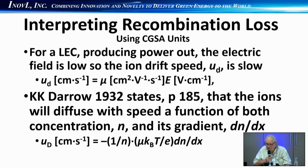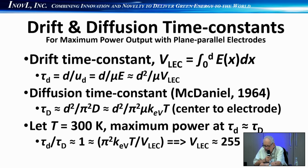All right. So what can we do? One of the ways we can do this is we can observe experimentally that the LEC performs best, maximum power output, when diffusion matches drift. We've got two competing terms. One was helping us, one's hurting us, sort of like in designing a transformer with copper loss and iron loss. You just set them equal. So let's go ahead and try evaluating these terms and see what we get.